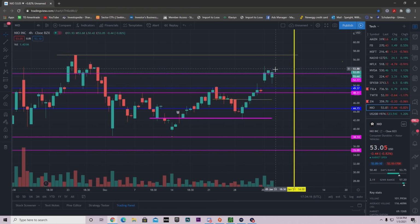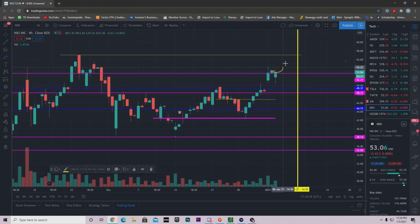Now, we are getting some rejection up here on this wick right here at 53.70, so that's a little intraday resistance that you may need to keep a lookout for. But as long as we hold above 52.77, we will be fine on NIO, and then we can start uptrending to the all-time high area.